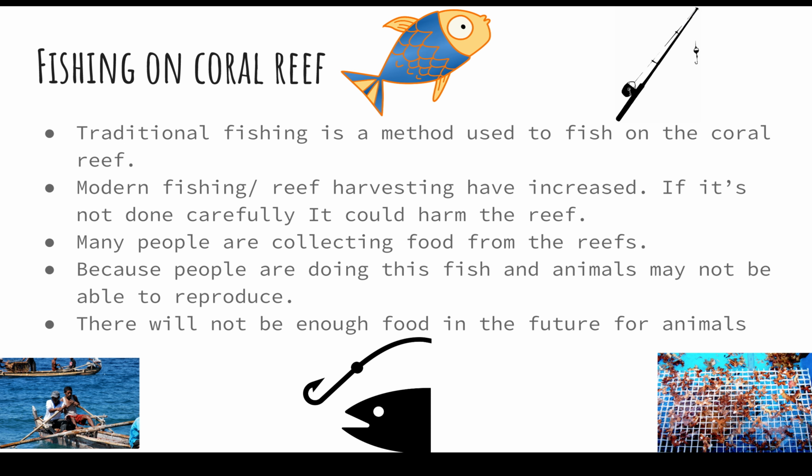Fishing on a coral reef. Traditional fishing is a method used to fish on the coral reef. That's just one of the methods. There's many. Another one is modern fishing and reef harvesting. They have increased over the years. If it's not done carefully, it could harm the reef. Like when you're putting the net on it, that could damage the reef and they could die.